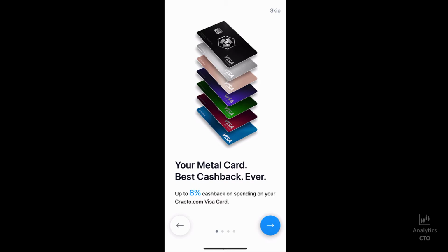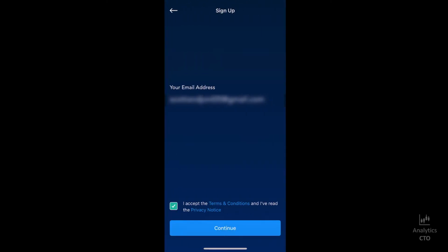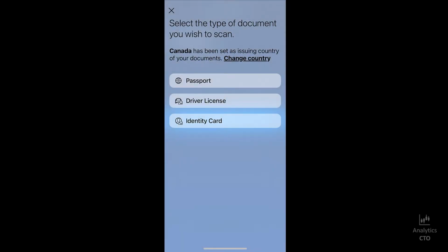Once you're in the app, you'll see that there are different advertisement screens. You can just skip through them. And there's your email address. Let's accept the terms and conditions. Now we'll enter our phone number, which once it's entered, will send a verification code. You'll get an SMS message that will prompt you to validate the code as well as enter your name.